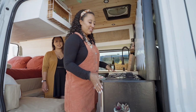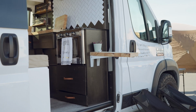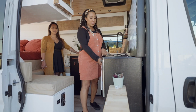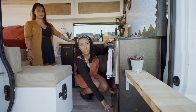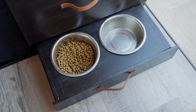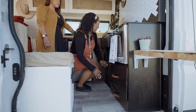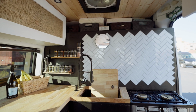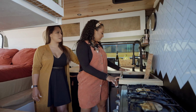So this is our kitchen. We have a little bar area where we can place drinks when we're hanging out outside, or if we're in here we can use it as extra cooking space. We have our little stovetop, our oven, and pots and pans here. We have 2 dogs, so I made this cute little dog bowl so it's easily accessible to feed them. And then we have a pantry here, and our beautiful sink that we love. Like I said, no water yet, and a little soap dispenser.